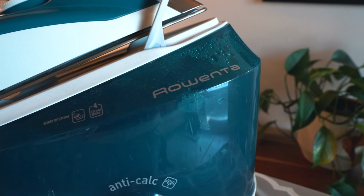I have this steam iron here. I believe this is from Costco. It's a little bit pricier than most irons, but I'm telling you, how quickly this gets things done, and also the fact that it doesn't burn or stain your clothes when you're doing it. Really good product to invest in, especially if you're using it often.